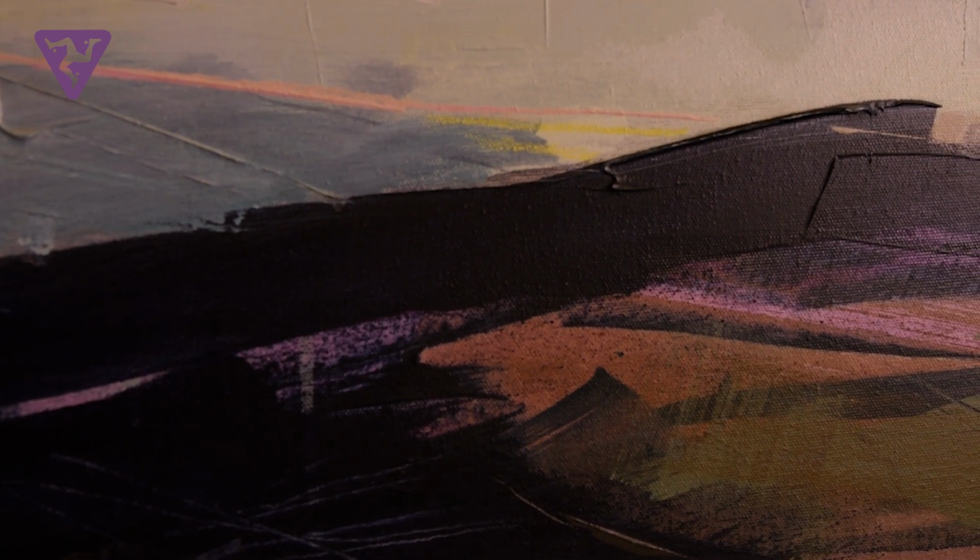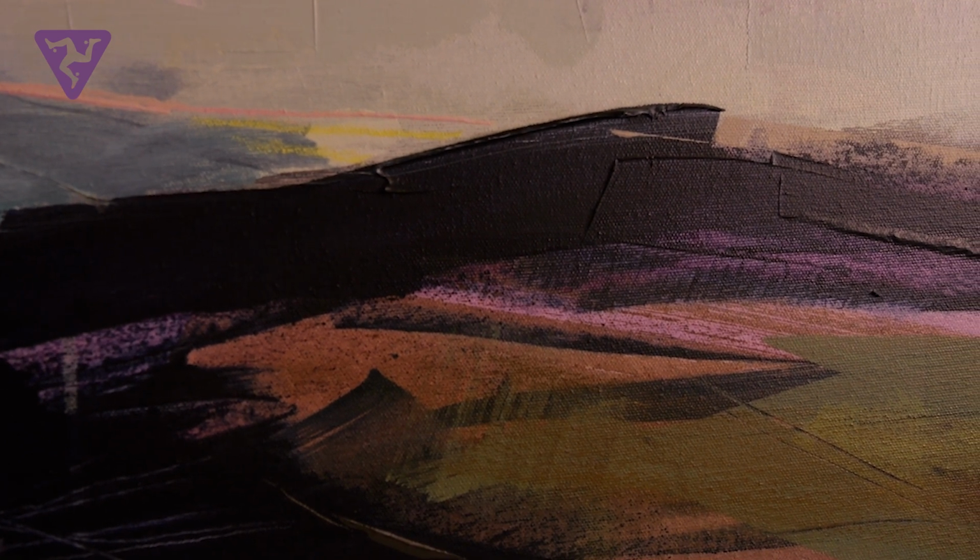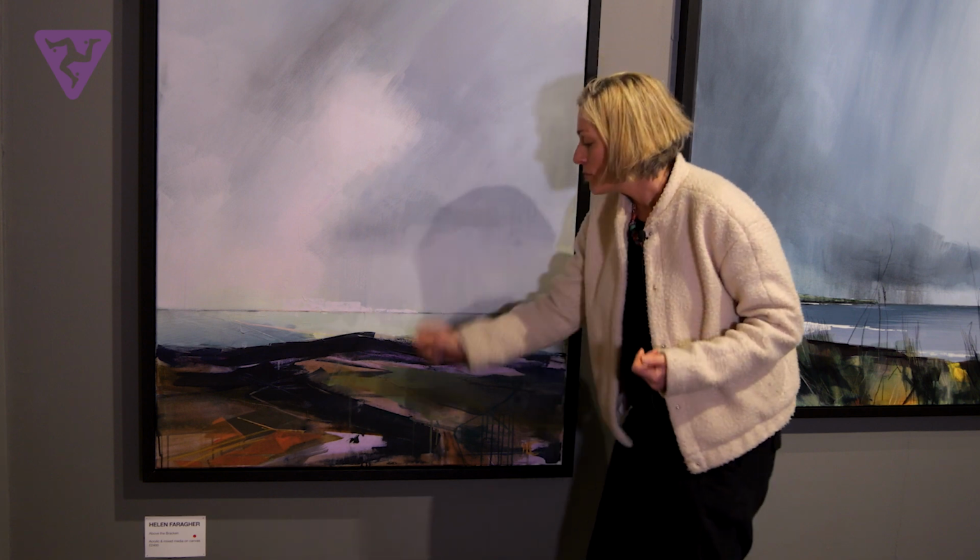Helen goes out walking a lot and looking at the Manx landscape, and actually she finds the winter months the most inspiring. It's dark and it's gloomy, and you can see that she just loves the volcanic rock here. It creates such contrast with the sky. Helen uses a whole range of materials. So she's using acrylic paint, she's using pastels, she's using charcoal as well. She finds whatever is around her, as well as having wonderful brushes and things. She also will use a credit card if it's nearby to score the surface of the canvas.